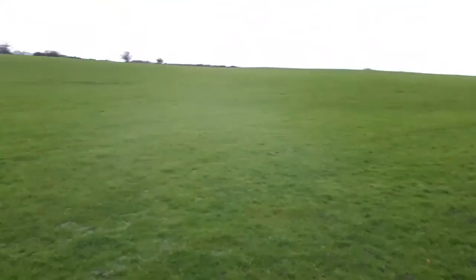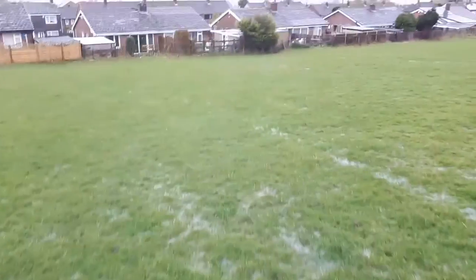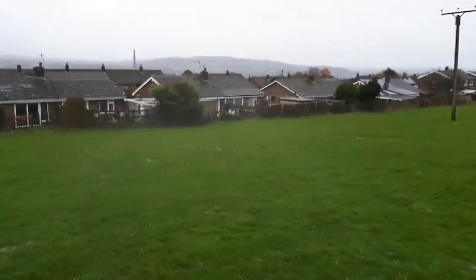Okay, I've just come down from this hill and you can see that pools of water now are starting to form, although they're not really pools because I'm on quite a slope here. This water's moving. You can see it's moving at quite a fast rate downhill towards the houses. And as I said before, if you remove this grass, this water is going to bring mudslides down into people's homes.